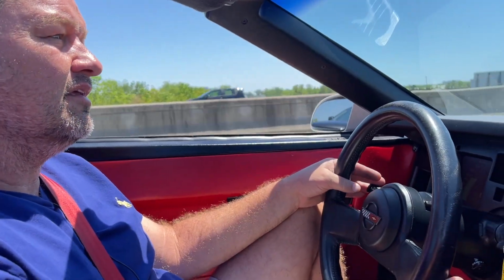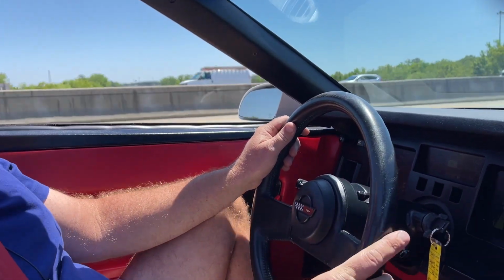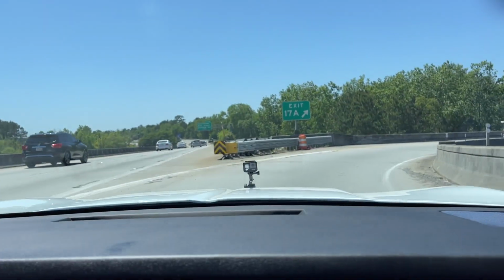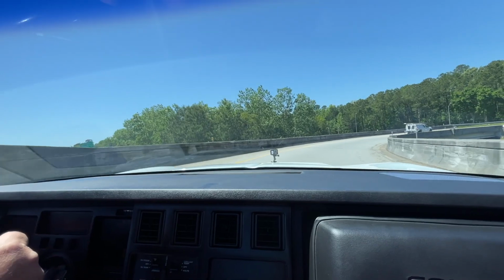Now, I think my 69 Corvette has tilt. But I just feel like I'm in a Corvette right here. I mean, how many times did you see me drive the 21 once it was for sale? I just parked it. I just use it because it's getting great gas mileage.